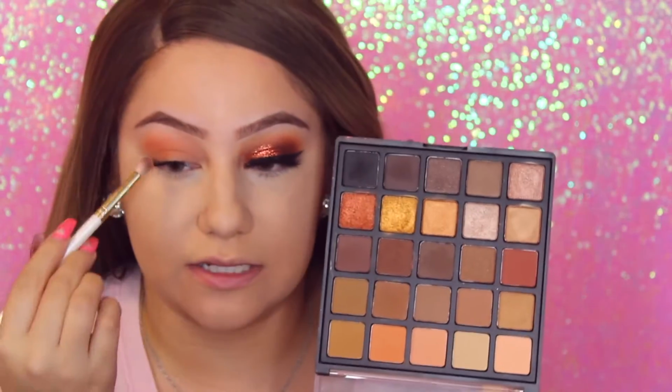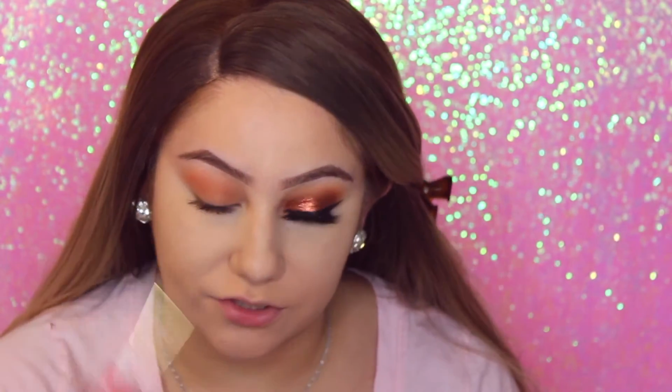Moving forward, I'm going to go ahead and take this color that we put all over this lid area, and I'm also going to take that underneath here, just so we can have something that way it doesn't look too bare and it actually looks like we kind of tried.